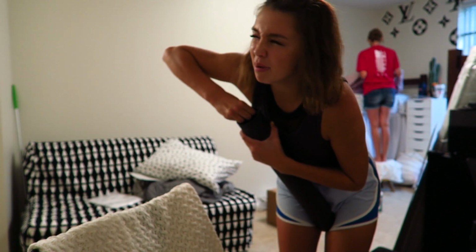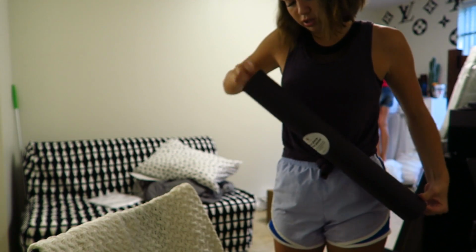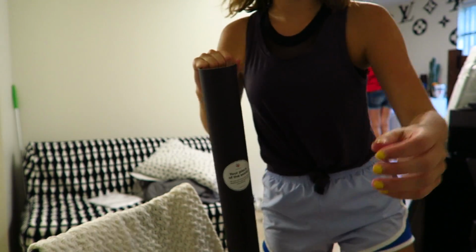So my mom's still working on my bed. I gotta get this out and hang it up.